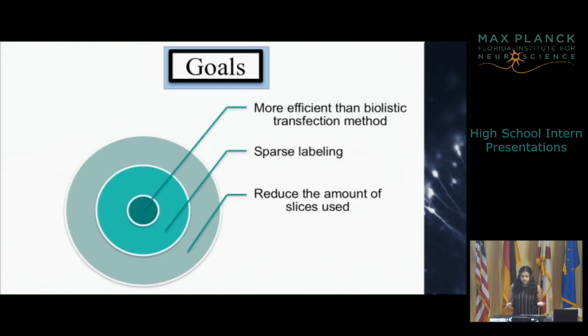So when I first arrived here, the machine was already built, and my project was to systematically test this machine and find the optimal conditions for transfection. This includes a more efficient means than the biolistic transfection method, which is commonly used in the Yasuda lab. This means more cost efficient and more neurons labeled.